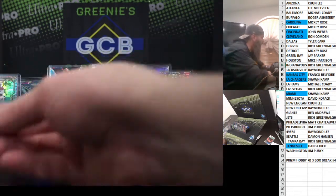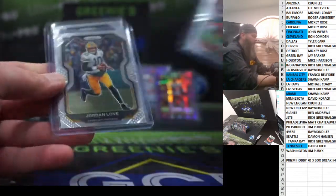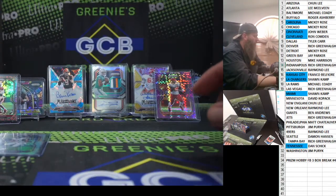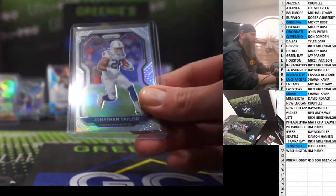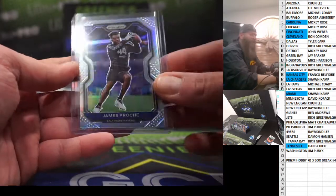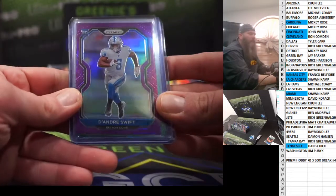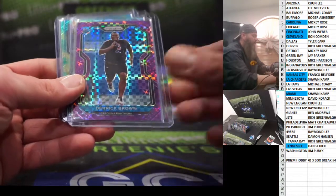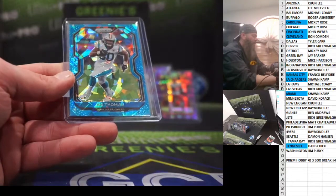All right. So base, we got Burrow, Jordan Love, and Jacob Eason. We got a silver Cam Akers, a silver Jonathan Taylor, Patrick Mahomes, brilliant. Silver McCaffrey, silver James Proche. D'Andre Swift, purple. Gallimore Greenscope, Blue Ice Chandler Jones, Derek Brown, Purple Power, Camo Raekwon Davis, Brian Edwards Hyper, and Ian Thomas.